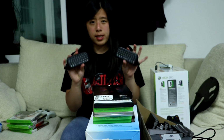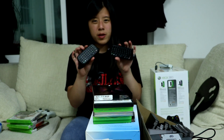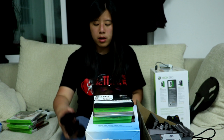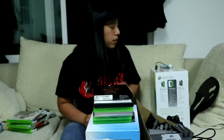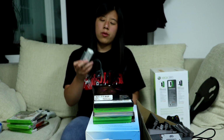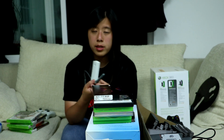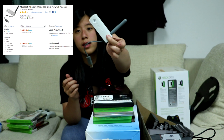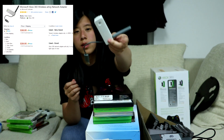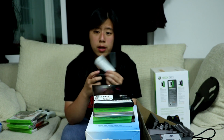But these are Xbox 360 chat pads. 3 of them are black, 1 of them is white. They're not worth much, maybe like $6 each. Something like that. I might just sell them locally, to be honest. But we'll see. And then this was really cool. I didn't know it actually included this. But this is a wireless, what is this? It's a networking adapter for the Xbox. So super cool. This is worth about $40. Normally people sell them for pretty cheap because they don't know what they are.